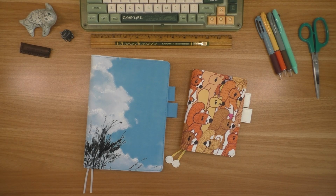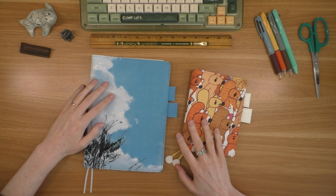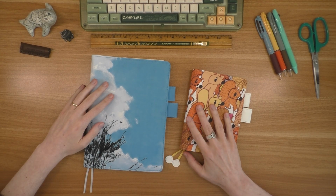Let's meet at my desk for my 2026 Hobonichi Haul Part 1. All right, so let's get started. I figured we would start with the two covers that I got this year. I got one A5 and one A6.